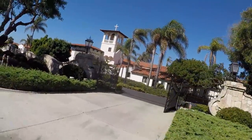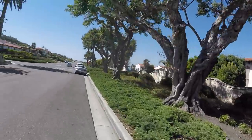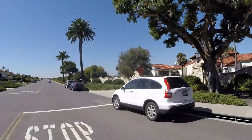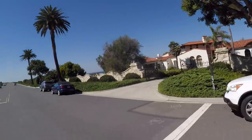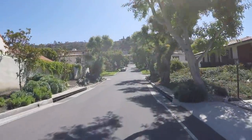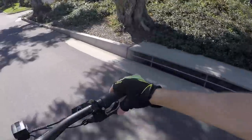It's just a beautiful, beautiful church. E-bikes make it so easy and more enjoyable to stop at a stop sign, because getting going again is not so much of a problem. So here we are, we're in this nice neighborhood. I'm gonna downshift.